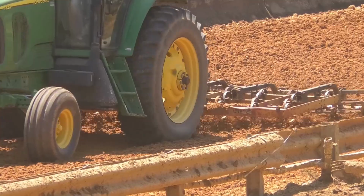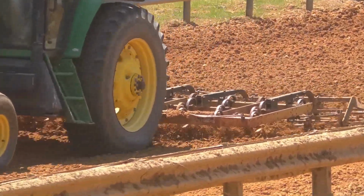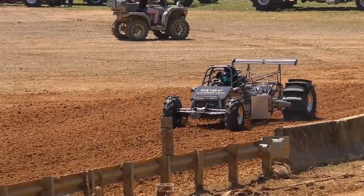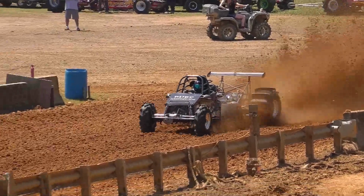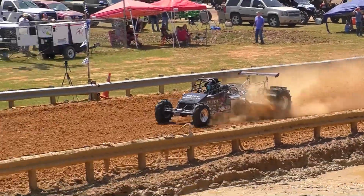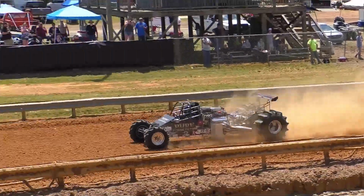A little bit of grooming right now, to put the track back into shape for the next driver to try to go for the record. Katie King in pure aggravation. Again, you can see her pull off to the left to make a quick correction.